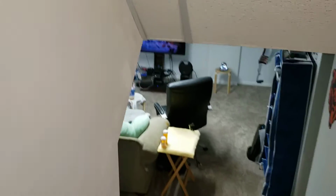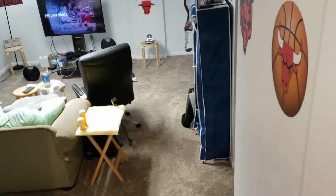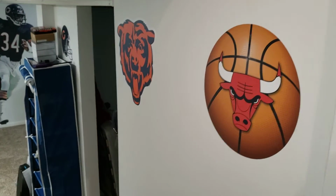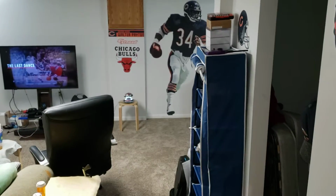All right, so I'm coming down to the bomb shelter, just showing y'all how I got things going here. Come down the stairs. I don't move too fast, so bear with me here. So when you get down to the bomb shelter, you immediately know this is Chicago Sports Emporium House. You got the bull, you got the bear. You come down.